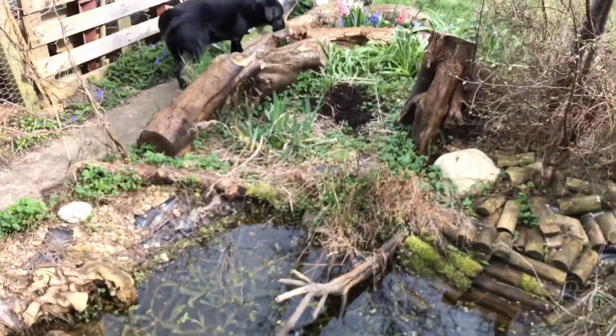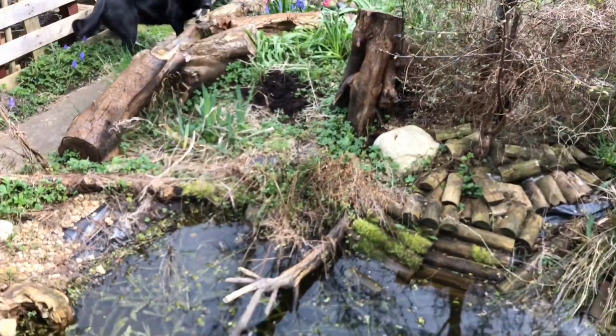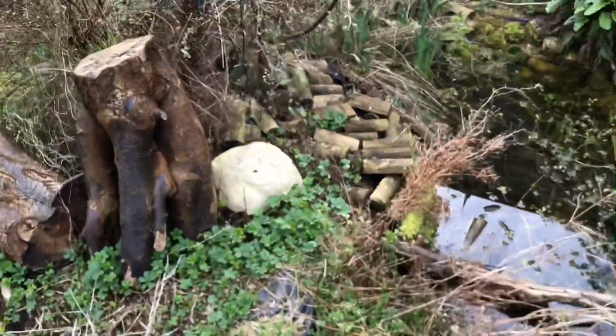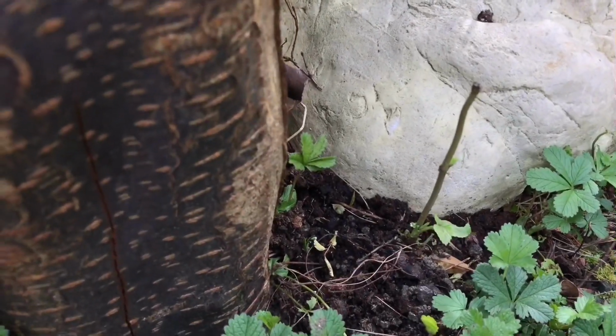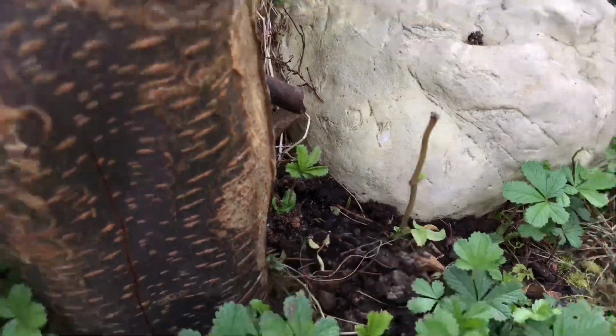Bog garden, I still haven't done anything with. And also over here, I'll try and go slowly. The little white elder, well, the little elder you sent me as well, Kelly. He's got some buds on, he's doing well. There's some leaves coming up there as well.